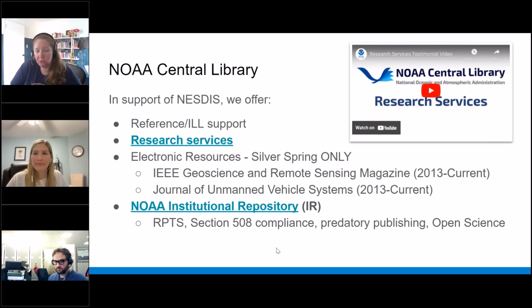For our electronic resources, I looked exclusively at Silver Spring only content, and here are the two journals that stood out to me as being within the wheelhouse of NESDIS. The first is the IEEE Geoscience and Remote Sensing magazine. IEEE is very misleading; it has several geoscience and remote sensing journals. The one that Silver Spring is the only one with access to is the Geoscience and Remote Sensing magazine, which we have from 2013 to the current year. And the Journal of Unmanned Vehicle Systems, also from 2013 to the current year.